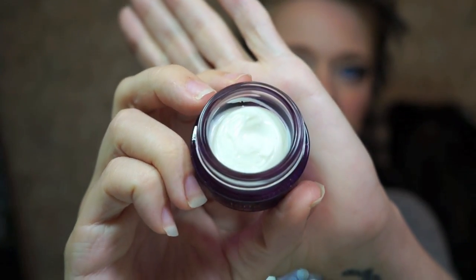I put this on every single day before I start to put on my tinted moisturizers and powders and basically the rest of my makeup. So this is like step one for me.